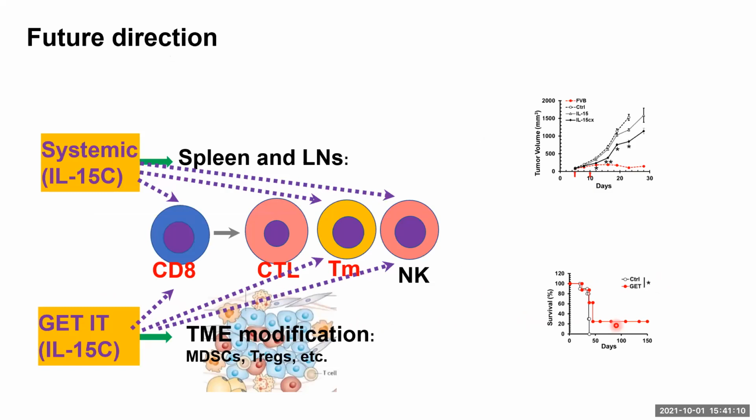So based on those data, you can see here that systemic treatment, although it can significantly proliferate CD8 T cells systemically, shows only a modest effect on tumor growth. On the other hand, local treatment with gene electro transfer showed no significant effect systemically, but it shows a significant increase of cytotoxic T cells locally, in the tumor and in the draining lymph nodes. And in the tumor response, you can see here part of the tumor actually can get eliminated. So it suggests local treatment has some potential for further clinical application.